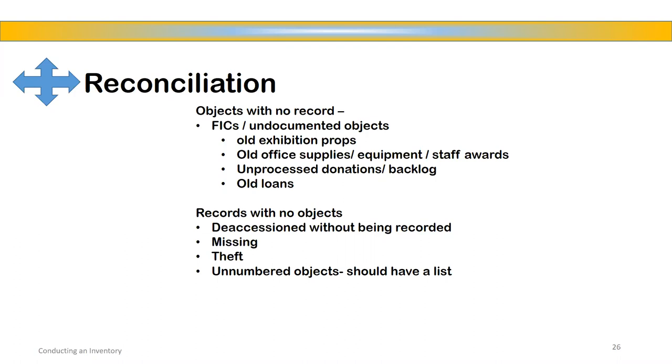And then, like I said, with records that had no objects, we did that temporary object number inventory. So we would definitely just go there first. So make a list of those for yourself. To be honest, I still have approximately 1,400 objects with temporary numbers assigned to them, so it is an ongoing process.